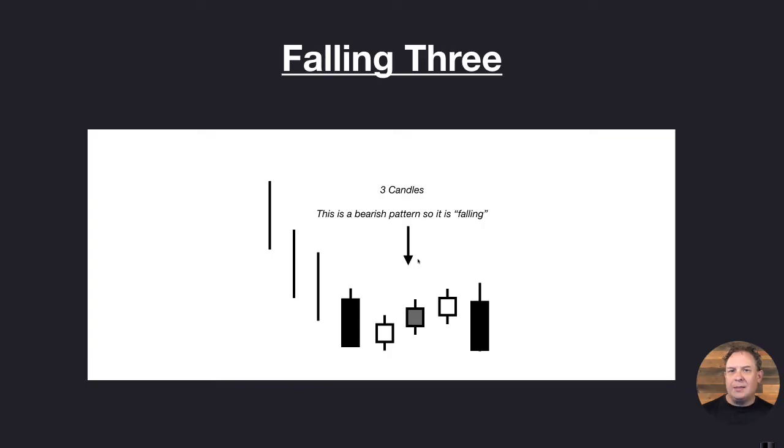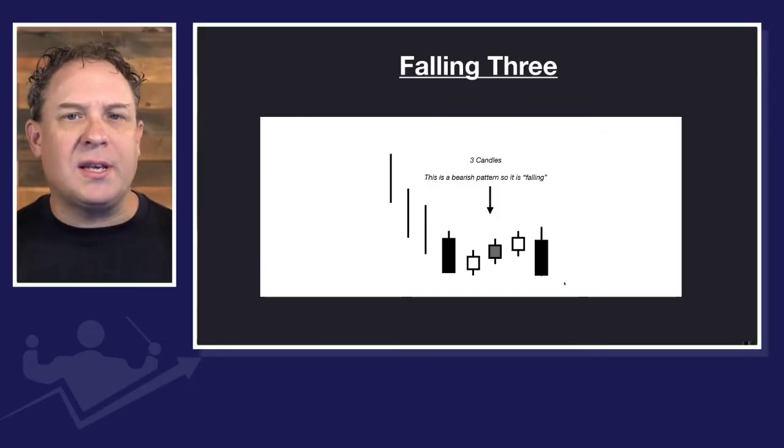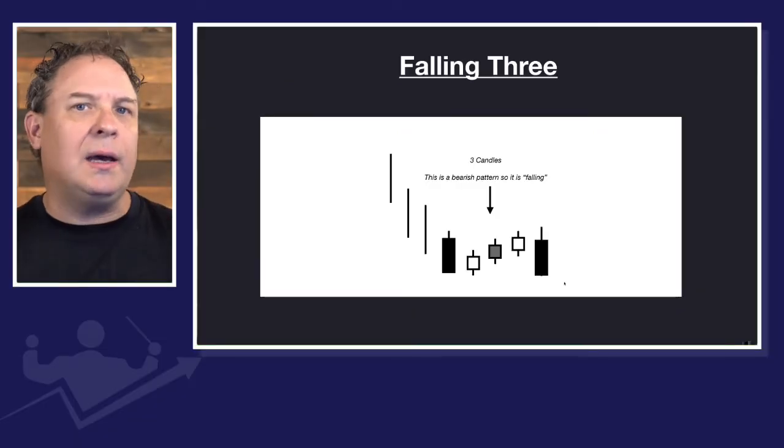Here's what the example looks like. You're in a bearish swing already. So notice we didn't start in a bullish swing. We're starting in a bearish swing. Bearish candle, 3 smaller candles that are basically inside the trading range of the first candle. And then the 5th day is another bearish candle. I want to reemphasize those 3 candles in the middle can be any color. That doesn't matter.